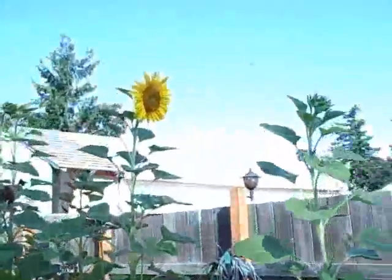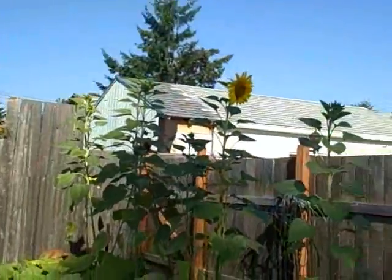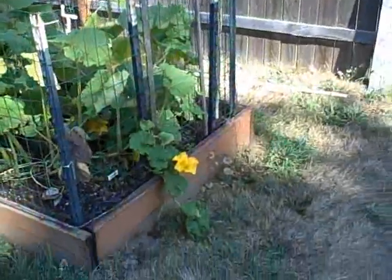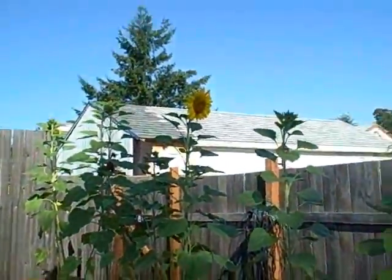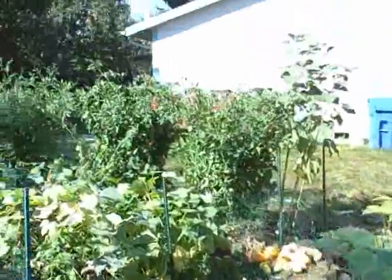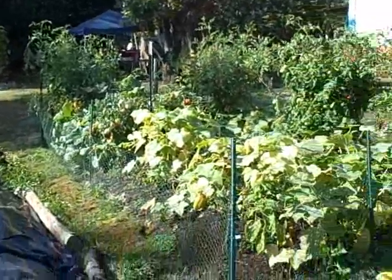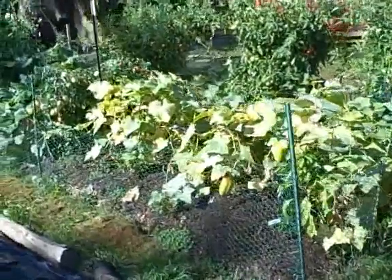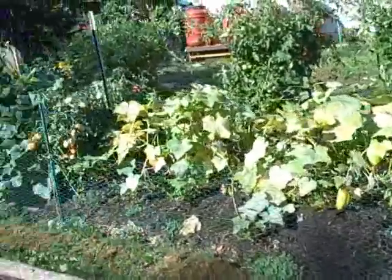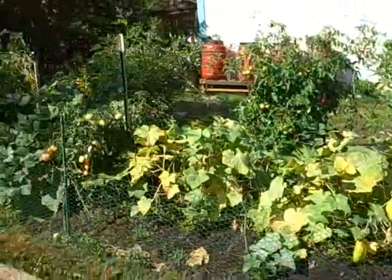The sunflowers are very tall. They're probably 1.5 feet above the 6-foot fence, but they're in a 12-inch raised bed, so they're at least 6.5 feet tall. The tomatoes are huge. We've been picking tomatoes for a couple of weeks. As you can see, the cucumber vines right here that we've been making pickles off of are starting to fizzle out, which is to be expected. The heat's been really hard on everything in the yard.